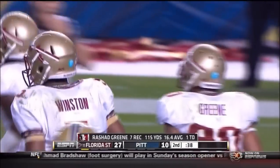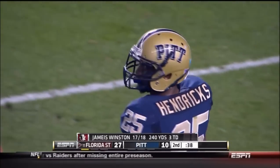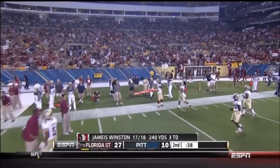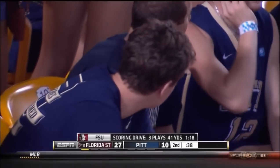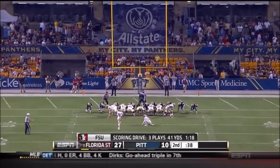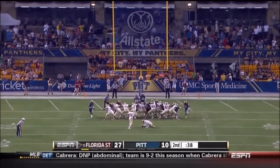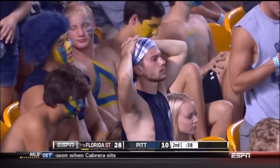I don't know how many times tonight, Reese, we've seen Jameis Winston convert second, third, and long situations. I mean, there was an illegal block penalty that set them back 15 yards. Then they get a delay of game. On the very next play, deep completion to Rashad Green. And then on the very next play after that, once again, Green over the middle of the field. So after the interception thrown by Tom Savage, 3 plays, 41 yards, Seminoles go into the end zone.